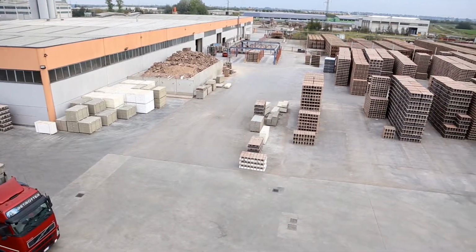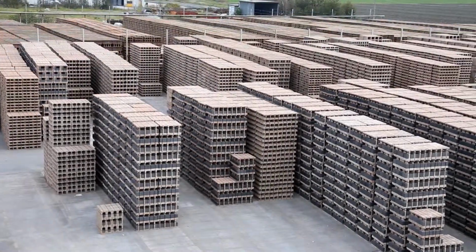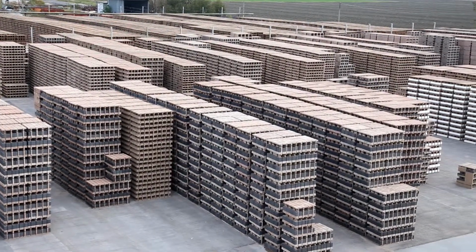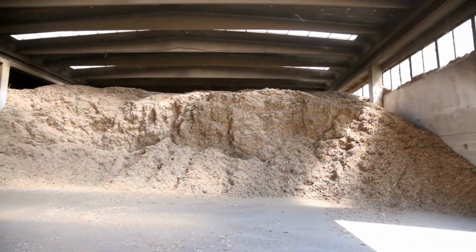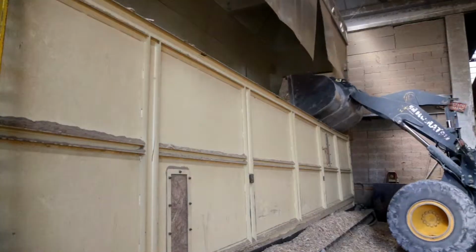More than 50 kinds of products including form blocks, floors, partitions, noise barriers, for a quantity that is on average from 70 to 80,000 square meters. Let's enter the ISOTEX factory. We only use untreated pine wood without bark, dry.